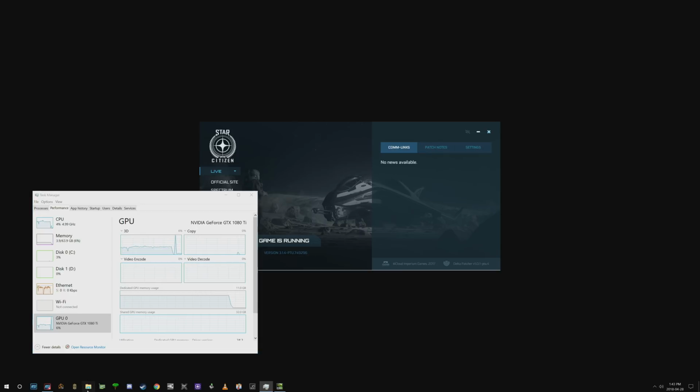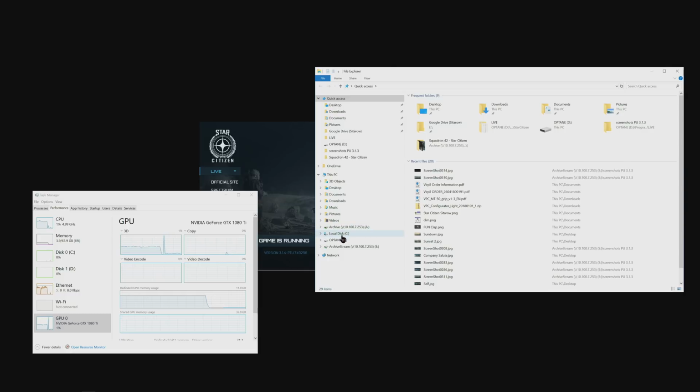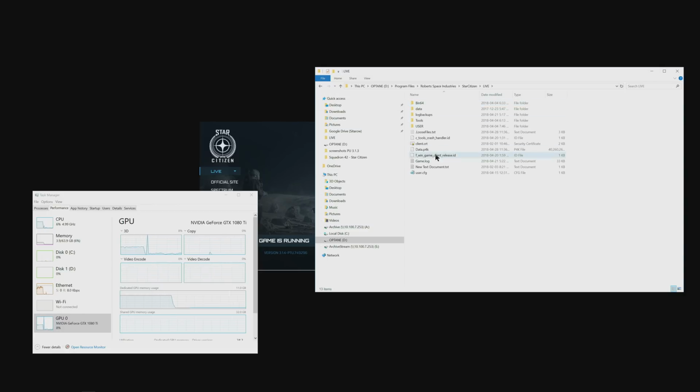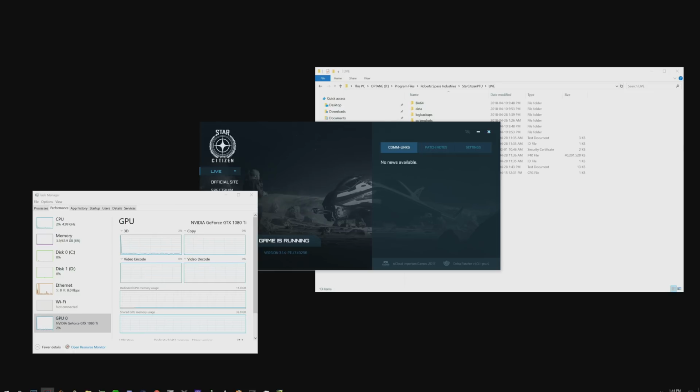But first, I need to go to Program Files. I'm going to use my custom user config that I use on Star Citizen. Here it is. Copy. And I put it there. Paste. All right. Closing this. Oh, it's still running, huh? Too bad. Well, that's a first.